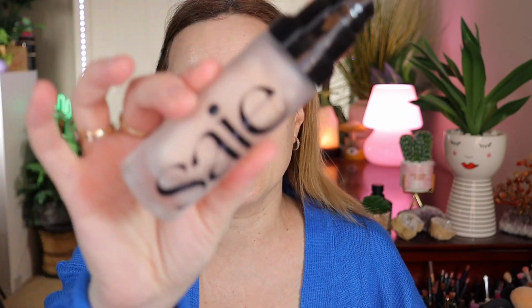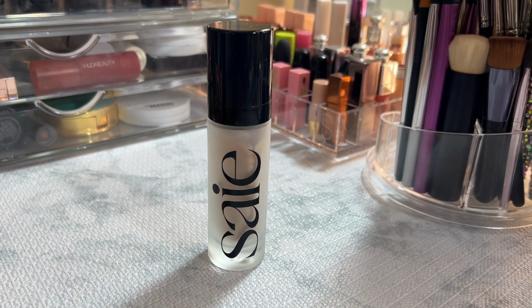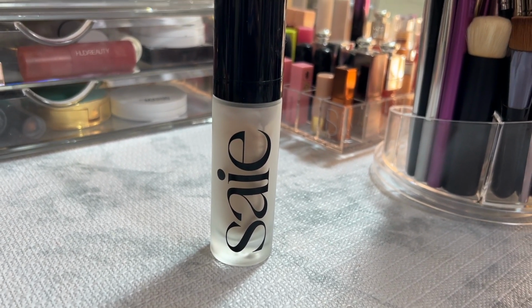Let's go in with the Saie. This is the Glowy Super Gel in the shade Starglow. So I'm going to pump this much. It's quite a bit, but I want to have a nice dewy face today. So you can see we have a couple spots here. We'll see how the Saie Tinted Moisturizer will cover that. Ooh, so nice and glowy. The only thing I don't like is the smell, but I do love the formula of this product.